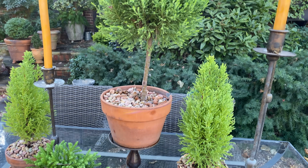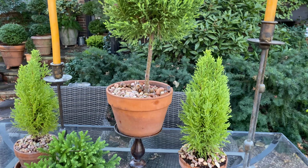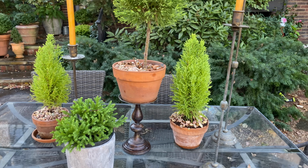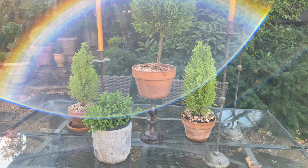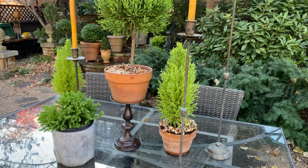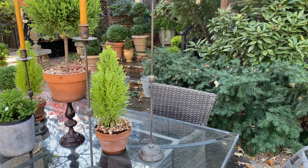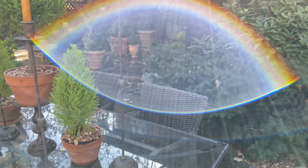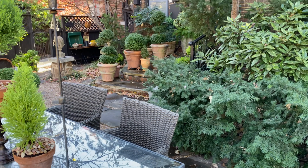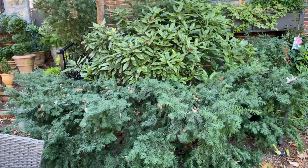This one in the center I've had for a couple of years now, actually. And this time of year it really reminds me about lemon cypress. And I like the way they look with all of the dark boxwood on the steps in the background. And for those of you who are new to the channel, those boxwood stay out year round. I do not bring them in.